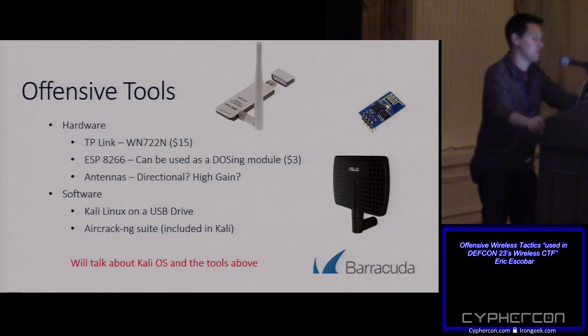It boots off of a USB thumb drive, so again, you don't have to mess up your laptop. You don't have to mess up anything. You can just do it, pull it out, restart your computer, and hey, you're back to your normal operating system. It's a great way to get your feet wet, just using a thumb drive for your operating system.